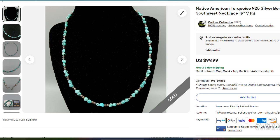Next up, another Native American piece. And this one is turquoise, and then they have the silver bench beads. That was a term that I had to learn, bench beads. Those are the ones that have two pieces of silver that are then fused together. They're also called Navajo pearls. They're silver beads. It's really nice when you know the right terms, so that your buyer, who's actually looking for the real deal, can then find your pieces. So this is the turquoise with the silver bench beads.